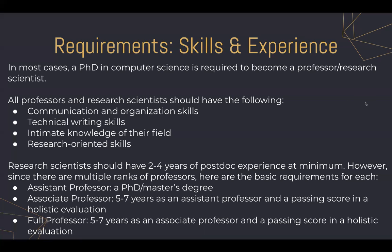And research scientists should have 2 to 4 years of postdoc experience at minimum. And by the way, postdoc experience is like jobs that you get after you get your PhD or master's. Since there are multiple ranks of professors, here are the basic requirements for each.